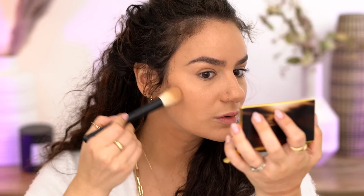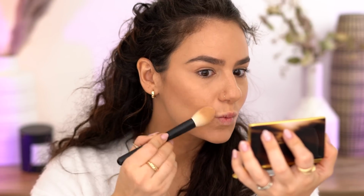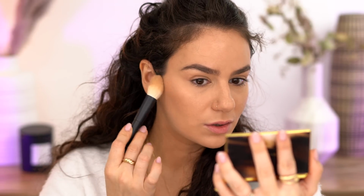All right, let's put it on. I'm going to take a Refer number 19, and I'm going to use the contour side of this one, or the lighter one. I'm not even sure if this is supposed to be a contour, but I think on me it would look good as a contour. Okay, so let's try this on. The formula seems so extremely creamy. I was surprised. And soft, but not like powdery soft. It has some powder left over, but nothing crazy.